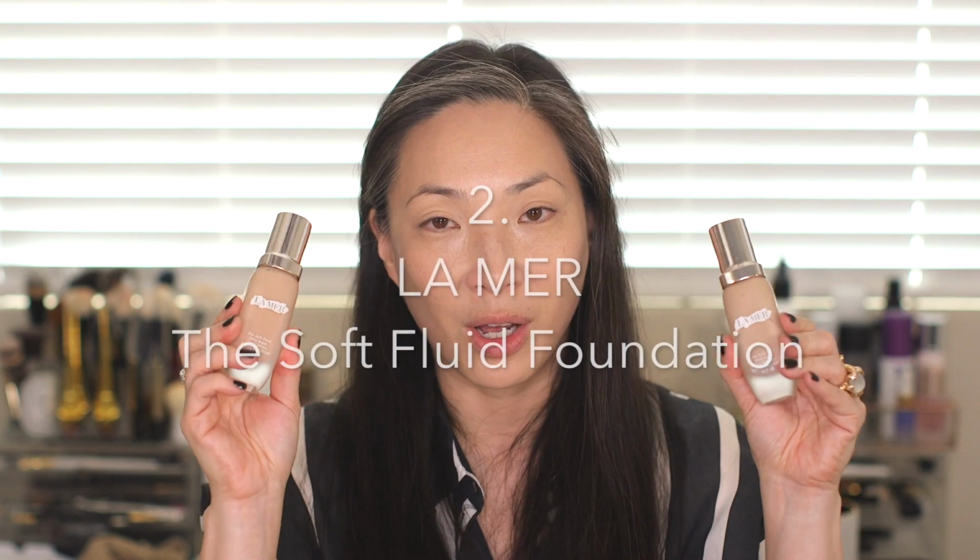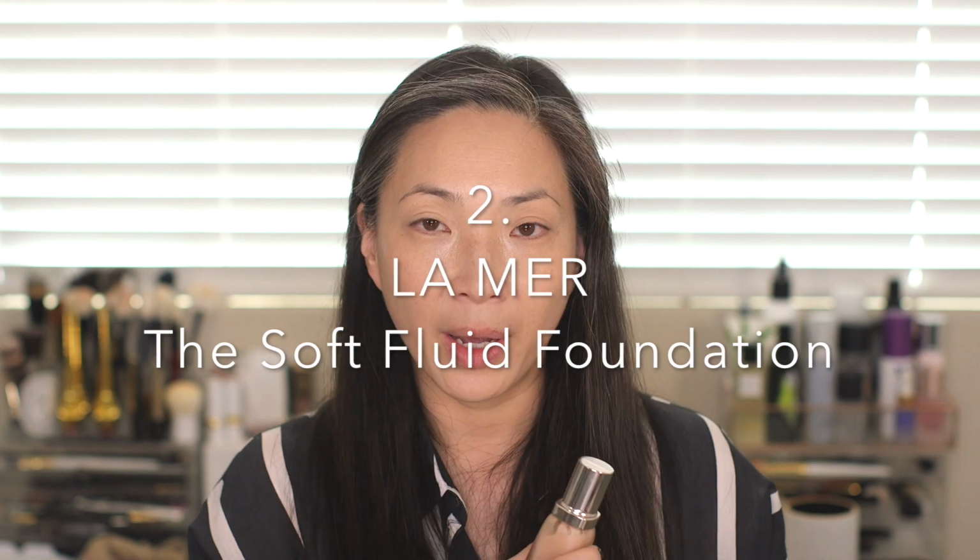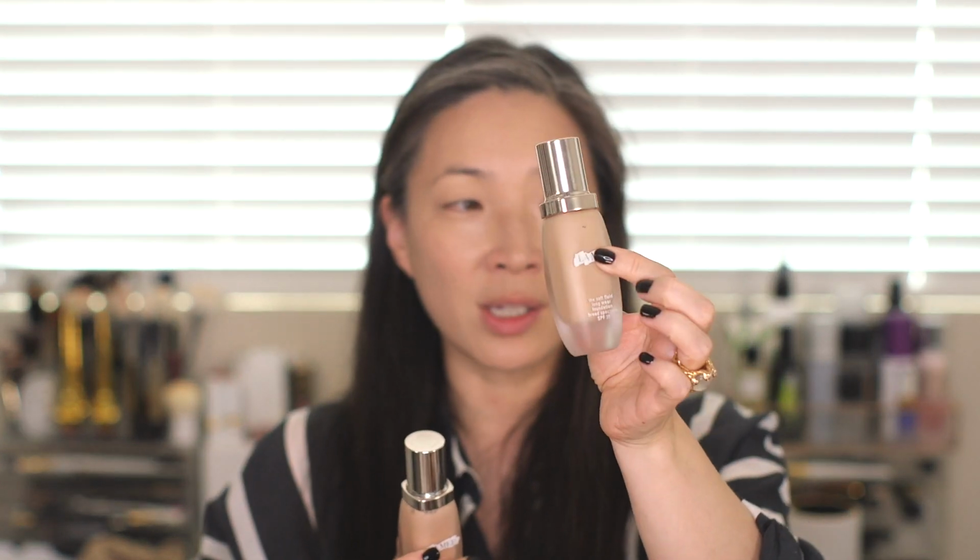I'm not going to put this on also, but this is the La Mer Soft Fluid Foundation. I decided to go ahead and demo the stick foundation because I've talked about this a lot, but I love it. I have it in 2 shades, actually, Natural 12 and Neutral 22. I usually reach for the Neutral 22. I just like the tone of it.